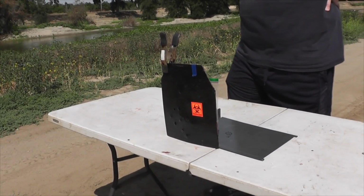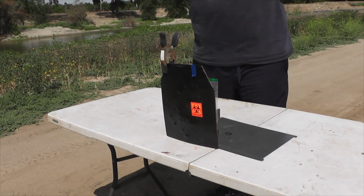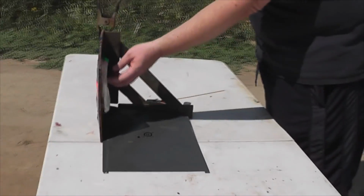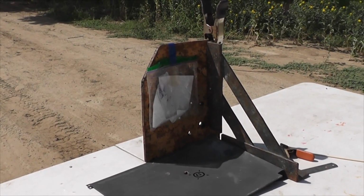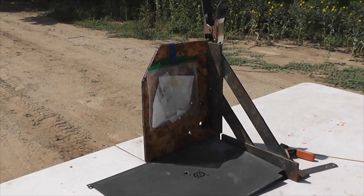We have a piece of AR-500 body armor 1/4 inch thick, and behind it we have a little packet of fuel taped on the back. The idea here is to see if that will ignite. It's simulating like a light armored vehicle and you're hitting a gas tank.